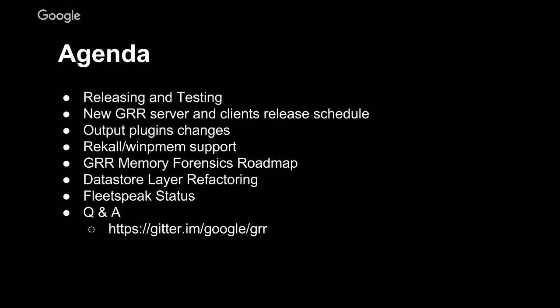And then we have one slide about output plugin changes that we did in the new server. We have that change on today because we received some bug reports. People had actual issues with that. The new system is easier to use, but we have to kind of explain it once, just so there's no confusion. Then we're going to talk quickly about the recall and the WinPMM support in GRR. That has changed a bit. We talked about this in the last meetup already a bit, but there has been some new events.